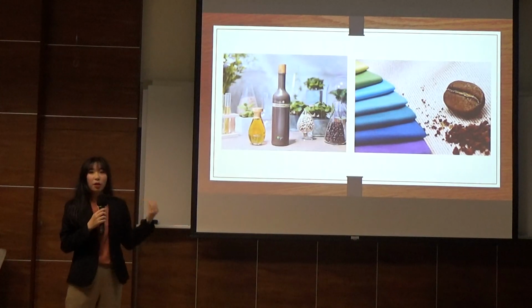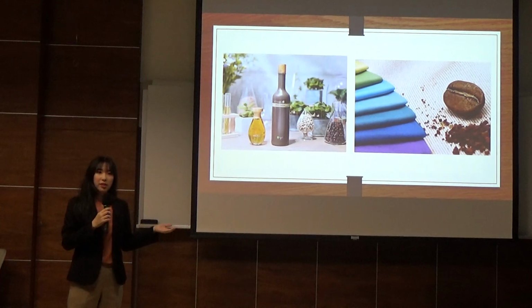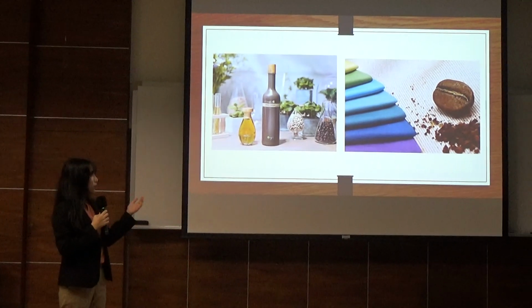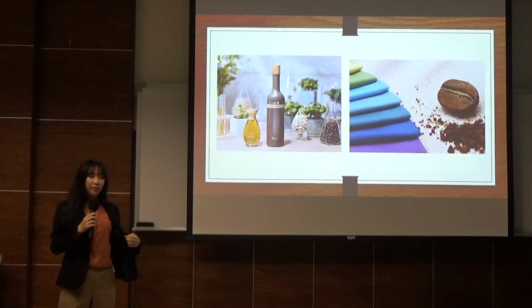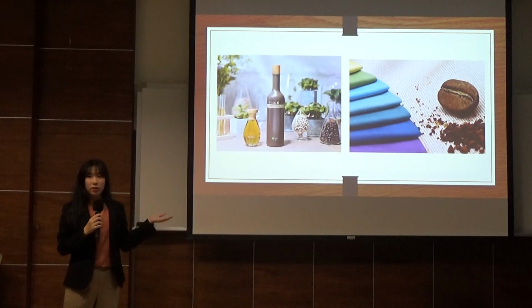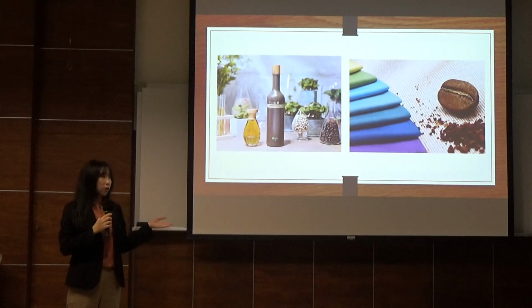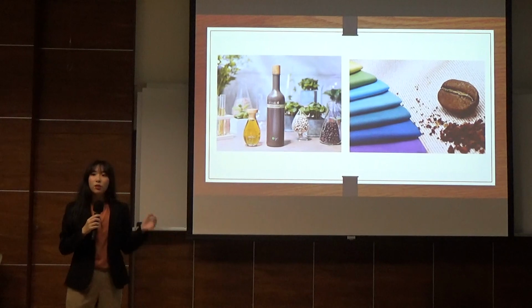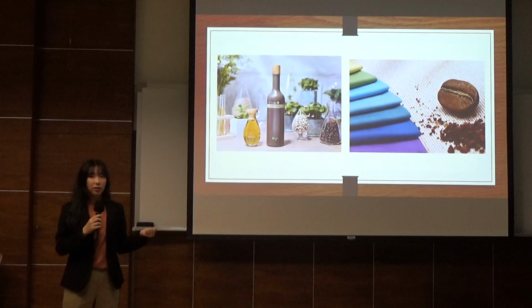I believe that many of you already know that coffee grounds have multiple uses. For example, they can be used as a fabric in the textile industry to produce clothing. And they can also be used as an ingredient in shampoo or a natural material to produce bottles. And it is 100% biodegradable, so it has no pollution.